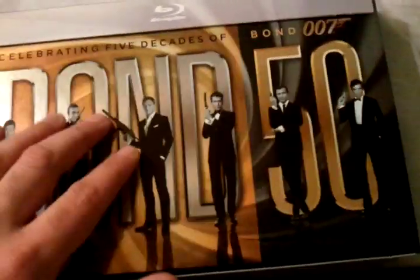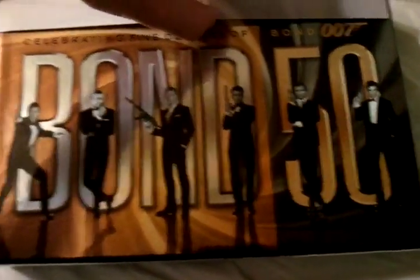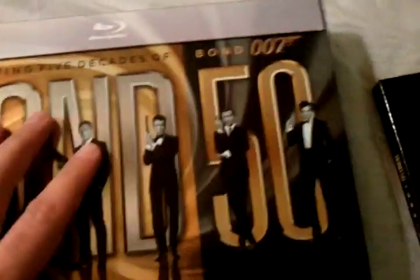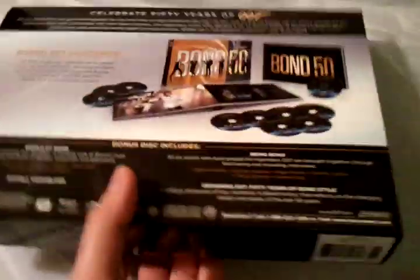This comes in this really nice box. I can't say enough about this one. This is actually attached by sticker, like one of those glue things you can unattach from there, but I'll keep it on here just because it looks nice. Let's take a look at the back.